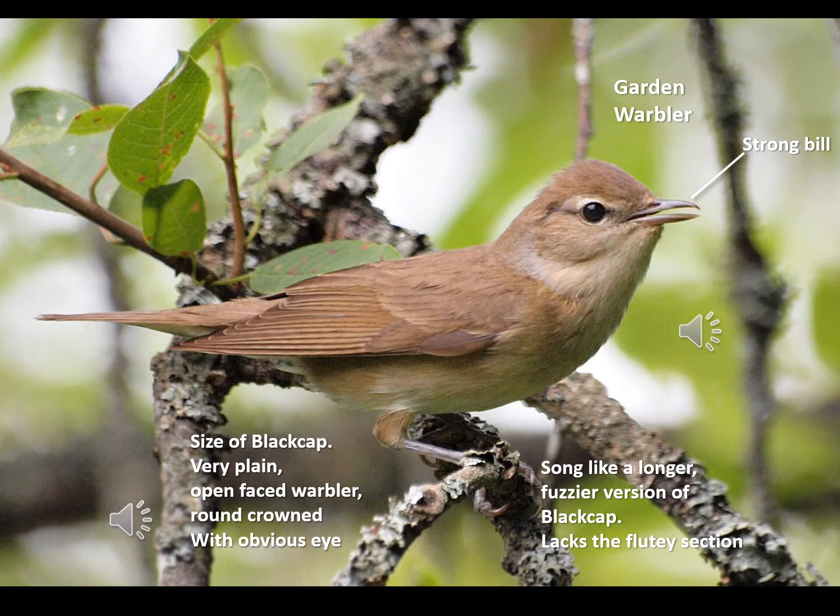The song is difficult simply because it reminds you of blackcap very much, but it's a longer version with less distinct phrasing and certainly lacks that fluty section that you hear with blackcap. It sounds a little bit fuzzier as well, almost like there's a bit too much spittle in the mouth when you're trying to speak, so it's not got the clarity that you're looking for.